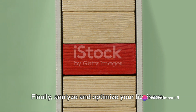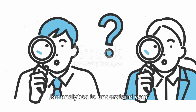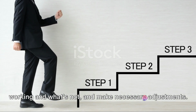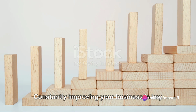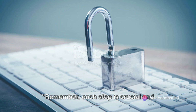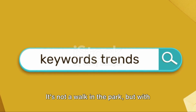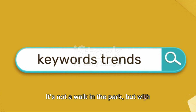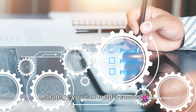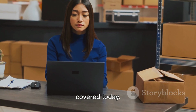Finally, analyze and optimize your business. This is an ongoing process. Use analytics to understand your customers' behavior, identify what's working and what's not, and make necessary adjustments. Constantly improving your business is key to staying competitive and profitable in the long run. Remember, each step is crucial and requires your utmost attention. It's not a walk in the park, but with determination, focus, and a well-planned strategy, you can build a successful dropshipping business. Let's quickly recap the key points we've covered today.